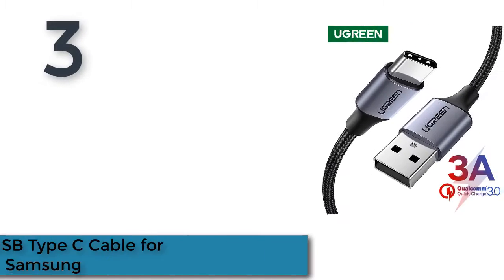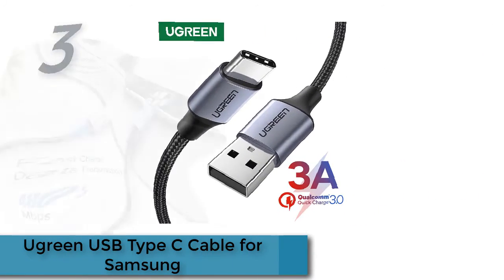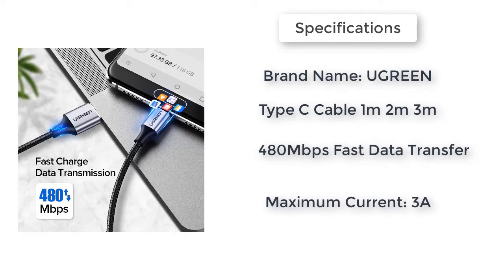Here is the product number 3. Ugreen USB Type-C cable for Samsung. Brand name, Ugreen. Connector B, Type-C. Maximum current, 3A. Surface material, nylon.